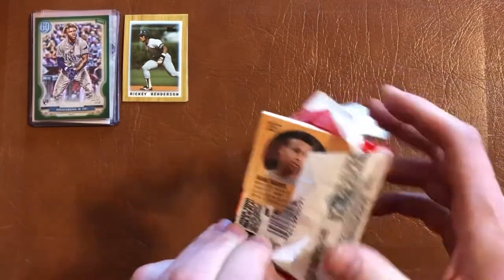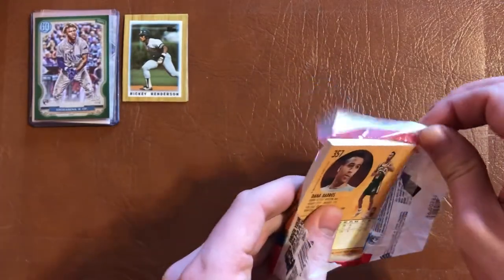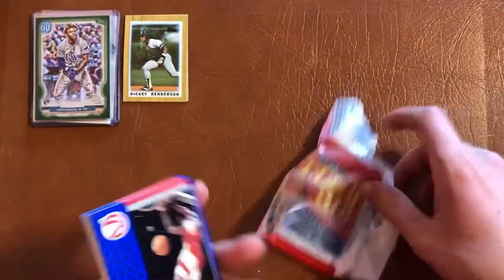Do a pack of 91-92 Fleer basketball. Got a mixture of retail and hobby packs here today. Be ripping in two. Picked up some more hobby packs at my LCS.